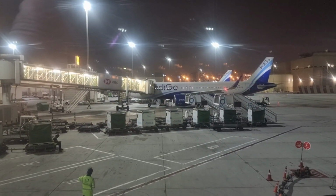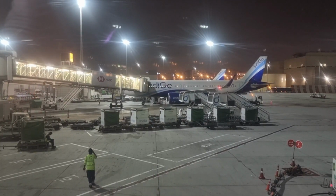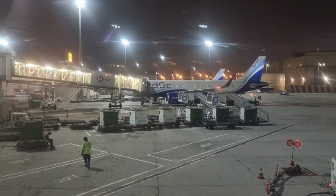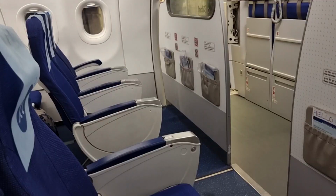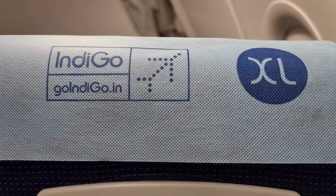We have another Indigo aircraft parked at the side of us. In fact, two Indigo aircraft. So this seems like a pretty busy destination for Indigo here in Dubai. The aircraft configuration is basically 3 and 3 in economy. There's no business class on this aircraft, and the forward seats are known as the XL seats, and these seats have the extra legroom.